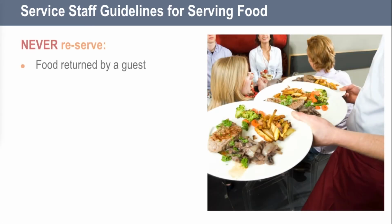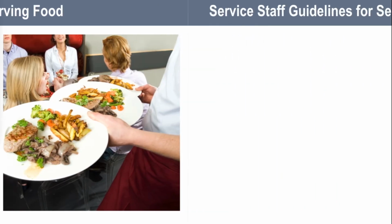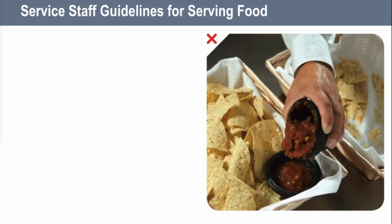Service and kitchen staff should also know the rules about reserving food that was previously served to another guest. It should be obvious, right? It should be obvious. We shouldn't have to even talk about this, but unfortunately, there are some real dummies out there, so here goes. If someone doesn't eat all of their food, you can't give a different guest their leftovers. So, just to be clear, do not reserve food returned by one guest to another guest.